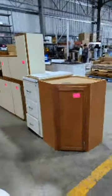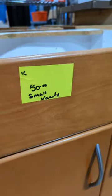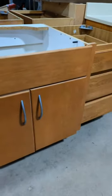The color of the month, so you'll see price tags that are pink. Some are bright neon yellow. So this is the color of the month that's 50% off. So this cabinet is now $25.